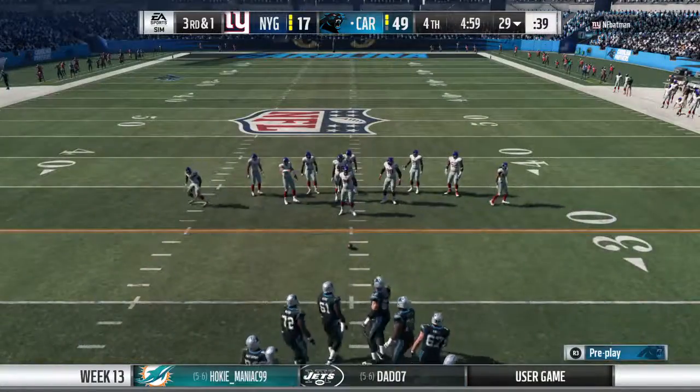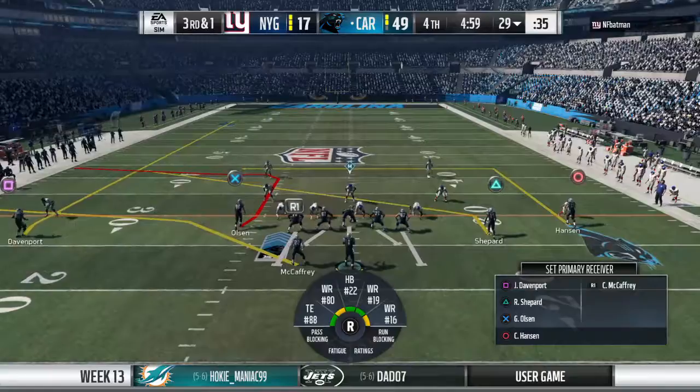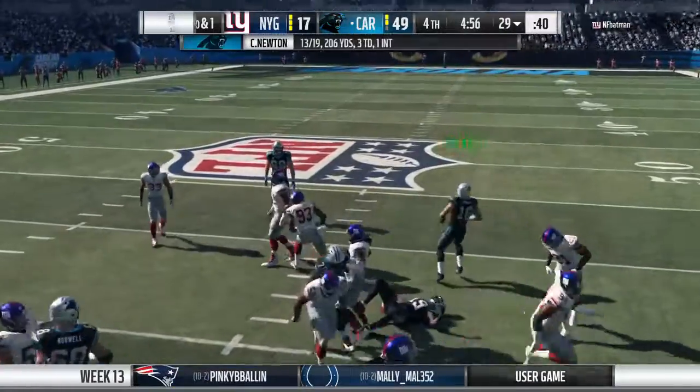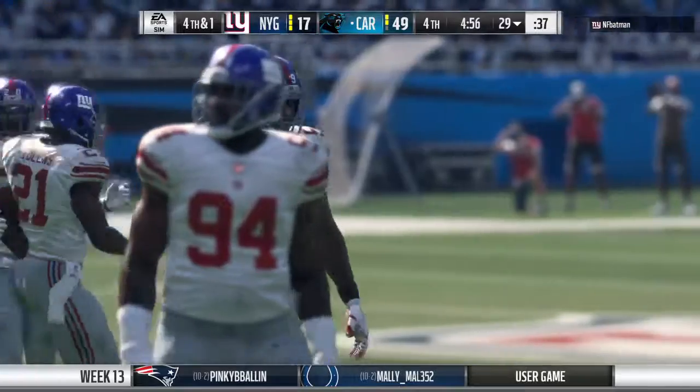The Panthers on 3rd down. They've been good, 3 for 4 thus far. They're up against a 3rd and 1 situation. Out of the gun, Newton. And incomplete. The contact made the ball roam free and brings up 4th down.